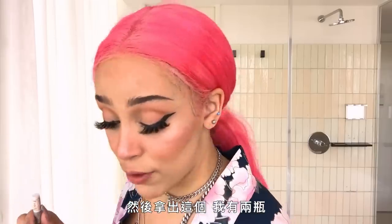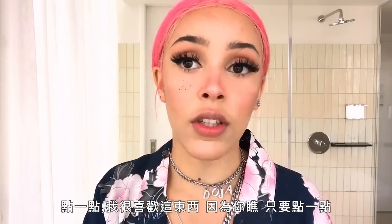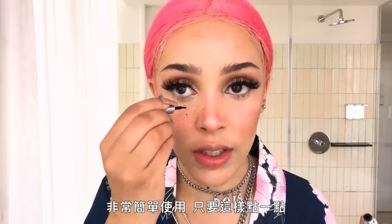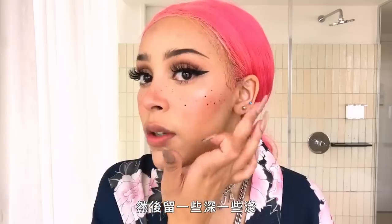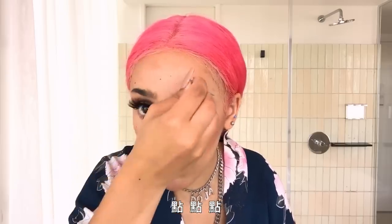So then I take this and I have two bottles of it because they're way too small. Okay, these are called Freck. So I take this and I shake it up. Make sure it gets on the brush. I dot, and I love this stuff because look, you dot it. And then you pick it up and then you just boom. And it's so easy. And you just kind of put it down, leave some of them darker than the others. Sometimes I do my forehead so I can be like this. Boom, boom, boom, boom.